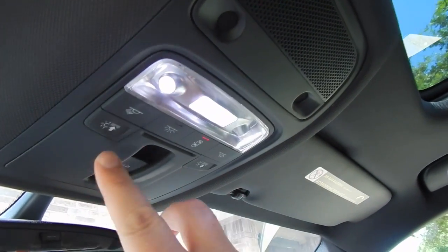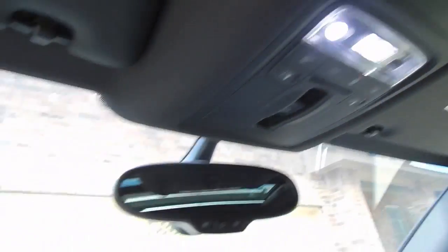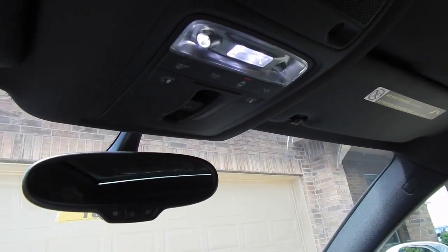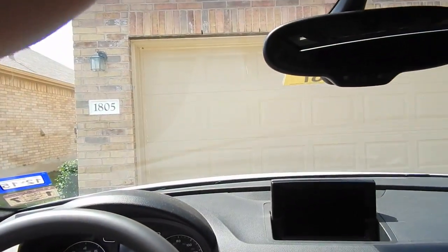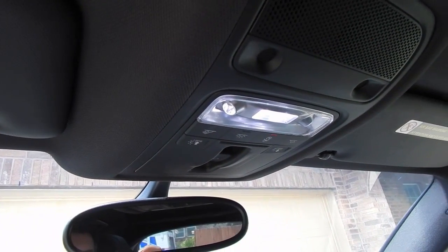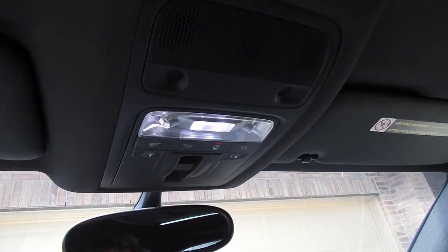There's no garage door home link system here. I don't have any way to open my garage door with a programmed remote, which I think is an unfortunate oversight. There's no way I'd have to like have a clicker, and well, this is 2015. I don't think that should be expected anymore, especially at this price point on a prestige model.